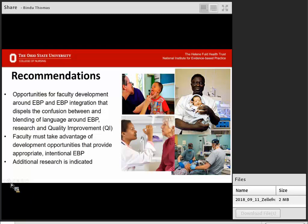Next slide. Recommendations. Again, opportunities for faculty development around EBP are out there, so we need to do that. We also need to make sure to do that in order to dispel the confusion between the blending of language around EBP, research, and quality improvement that leaves our students and our graduates unsure of what each of those constructs is.